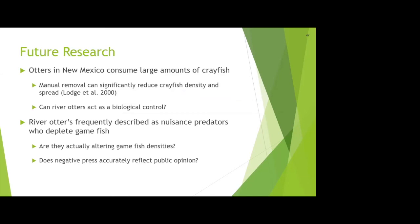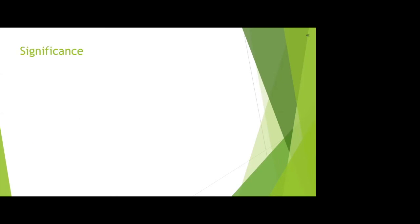And does the negative press accurately reflect public opinion, or the perceptions being represented within these newspapers and news stories? And what is the economic value of a river otter? Are river otters benefiting the area by consuming invasive species? Or is there intrinsic value enough? We don't necessarily know the perceptions that local people and visitors to this area have of river otters. And educational outreach, human dimension studies, and economic studies could be beneficial in determining if there are future reintroductions to this area. And I would just want to reiterate the significance of this study.